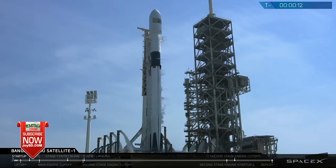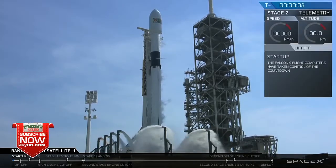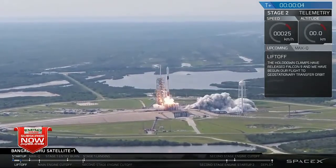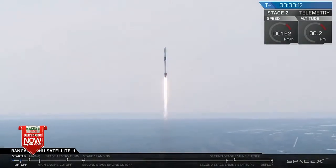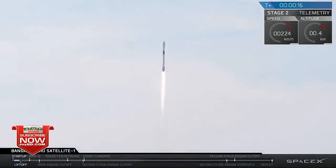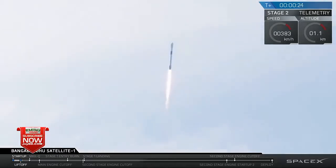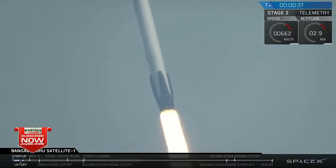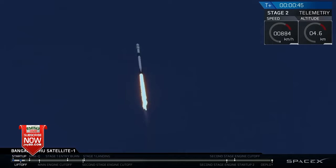Minus 15 seconds. Falcon 9 is at flight pressures. 10, 9, 8, 7, 6, 5, 4, 3, 2, 1, 0. Ignition, liftoff. Stable propulsion's normal. Power telemetry now.